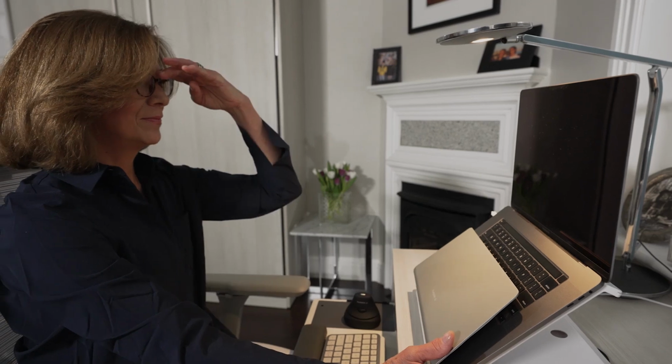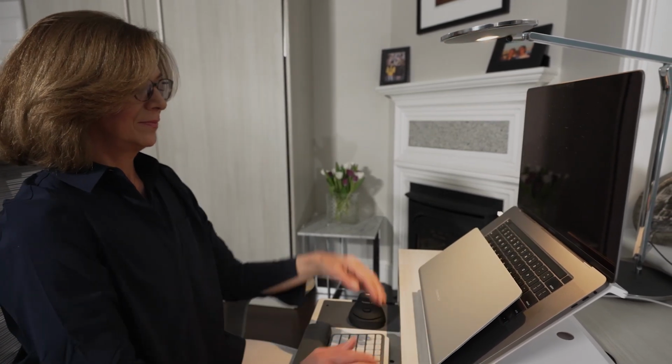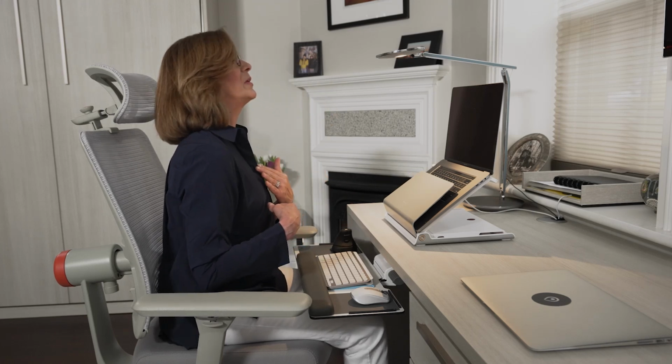And what you want to do is get the screen so that it is bridge of your nose in line with the top of your text, so that you are looking straight on at your monitor. Like we covered in our monitor series, you don't want to be looking down, you don't want to be looking up, you want to look straight on at the monitor.